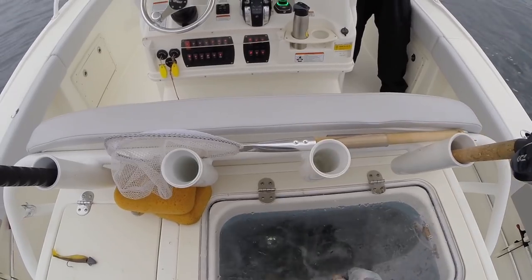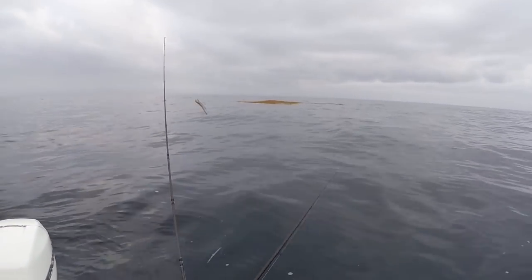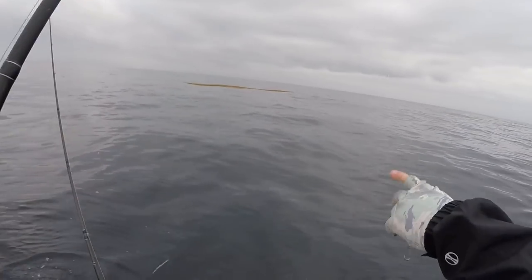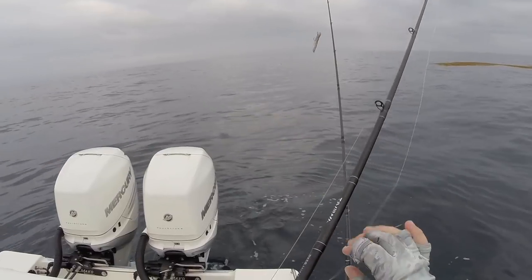Good bait. Are you setting up your live bait? Just using my Daiwa rod and reel setup. 65-pound braid on this one. I did a 25-pound test top shot of fluorocarbon and fly lined right to a 3-aught Gamakatsu ringed hook. And I'm going to nose hook a sardine when we get into the area.